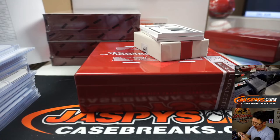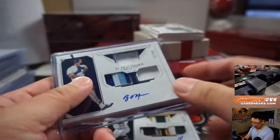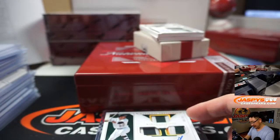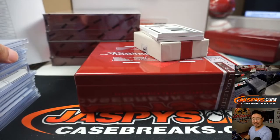Jack says O'Hearn's autograph kind of looks like a Zion. Kind of looks like Zion. Is that Zion? They'll be like, Ryan O'Hearn's not been in camp.